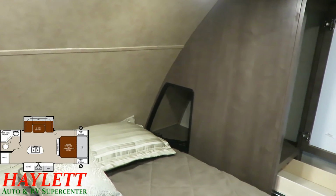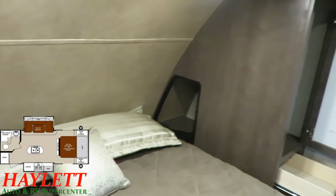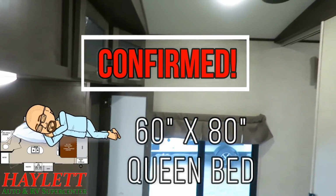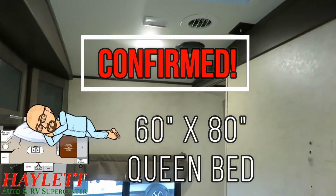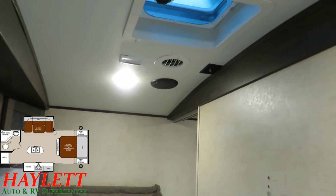You know, it's a very handy little thing. I need to double check the specs, but this is looking like an 80-inch long queen. So allow me to verify that, and hopefully in my video production I can confirm that for you. And amazingly, this little critter has 50 amp service.